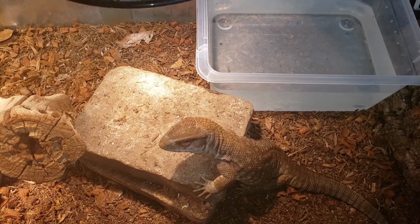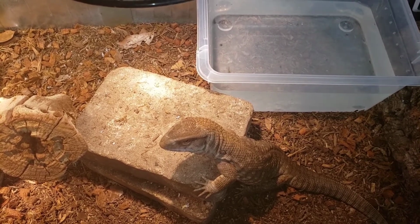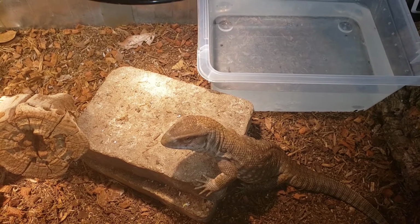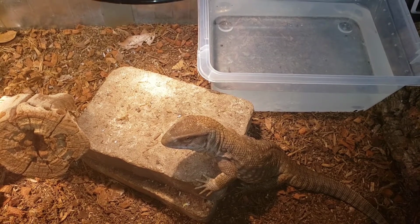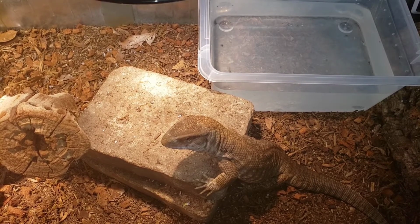Husbandry for her, I have this cage, which the bottom is just a livestock trough that you could get at Home Depot or Lowe's or any livestock place. And I think it was like $100. It's 6 feet long, 2 feet wide, and 2 feet deep.